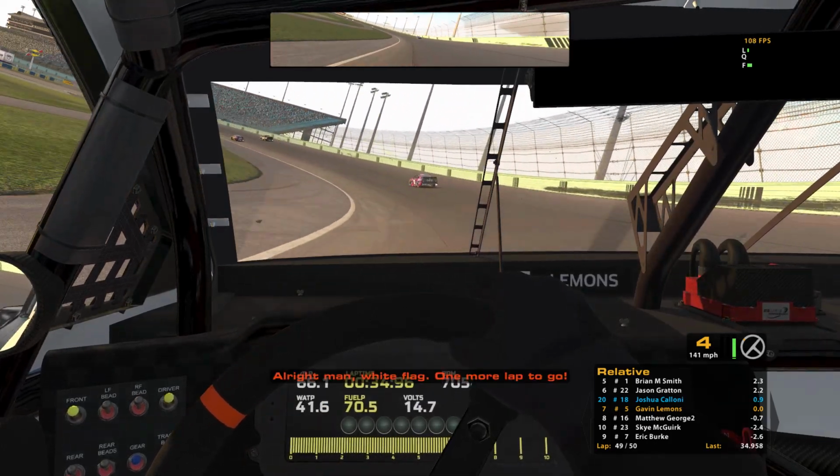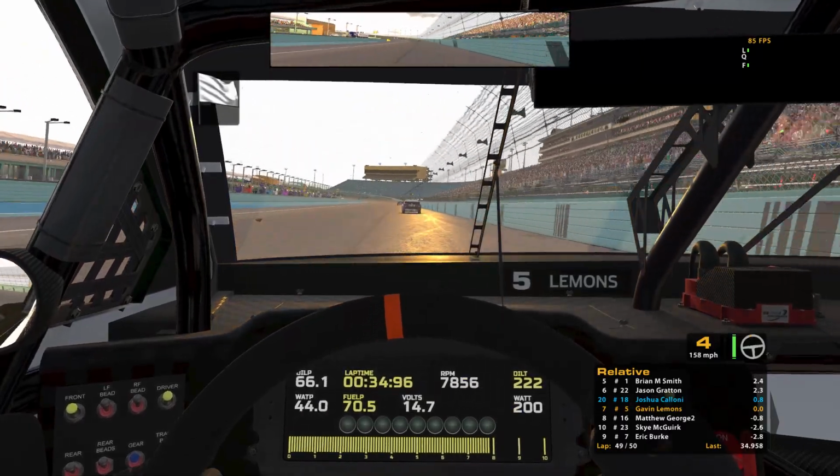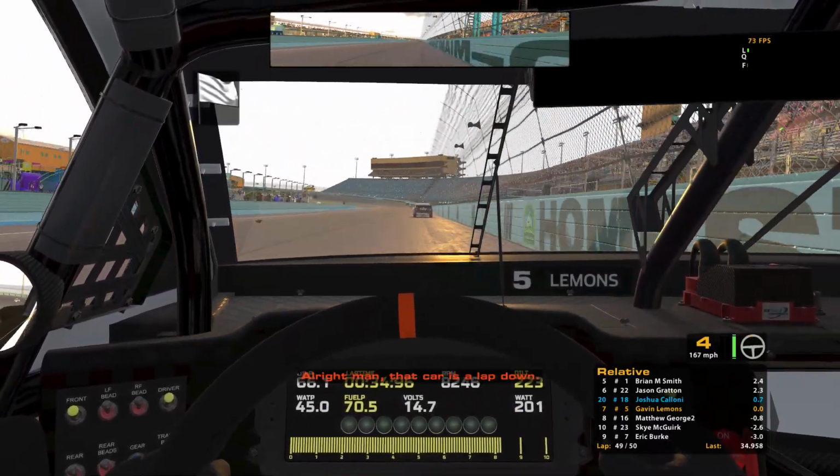Alright man, white flag, one more left, go. Coming to the white, all green race. Really enjoyed that. That was a lot of fun. All right, man, that car is a lap down.